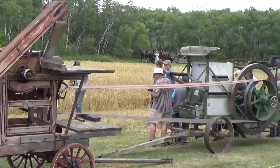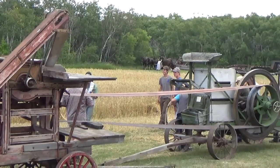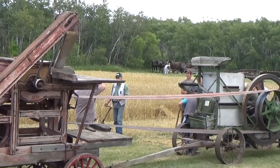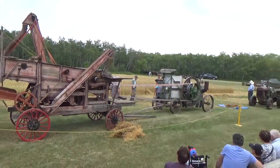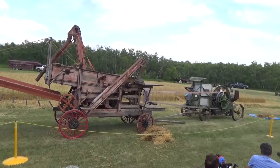Next up, the binder was designed as an improvement upon the reaper. This horse-drawn apparatus both cut the stalks of grain and bound them into sheaves or bundles of stout twine securely knotted. The automatic binding of grain was another labor-saving device, since only one person was required to operate the binder. The early binders were usually pulled by 4 horses. On a very large farm, it would not be unusual to see as many as 8 outfits operating at the same time.